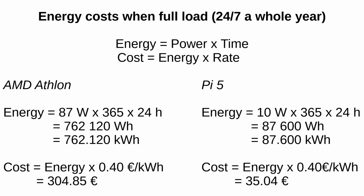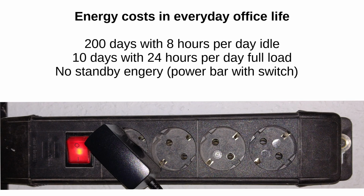So if I generate timetables all day, then this saves a lot of money, especially because the Pi also generates more results at the same time. But in fact, that is not a realistic use case for an office computer. There may be 200 days of work at school. Let's assume the computer is running 8 hours per day in idle mode. Writing documents, sending emails, and doing the substitution table are nearly idle for the computer.